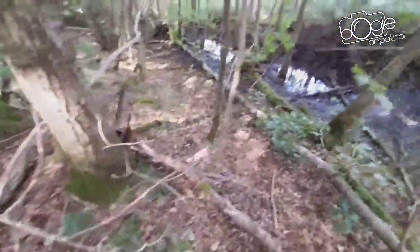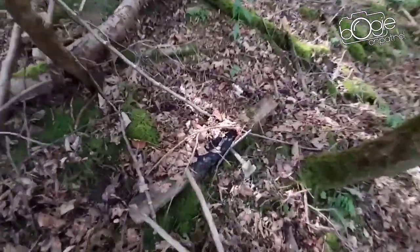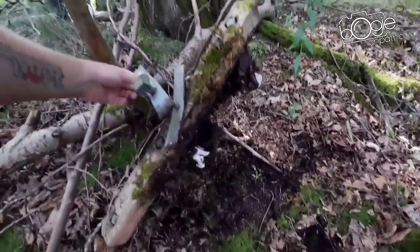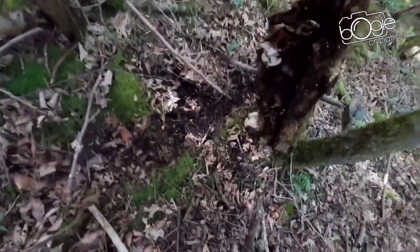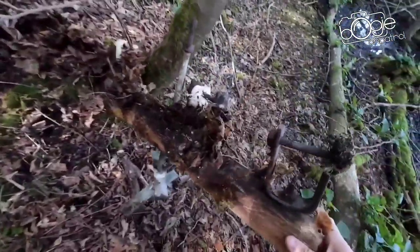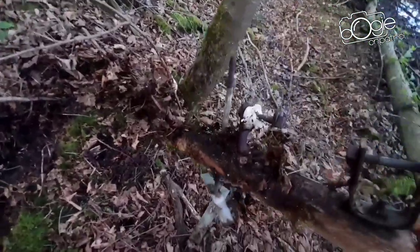What's that? Ah, it's the top of the telegraph pole. Or at least maybe something that's been attached to the station. You know, it's certainly the top there.